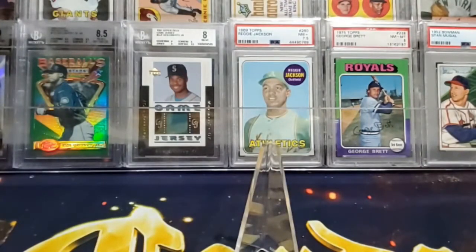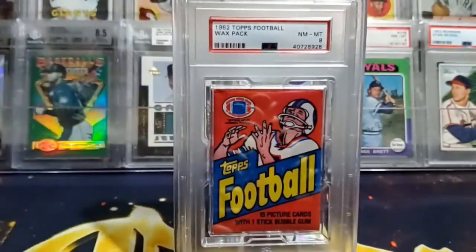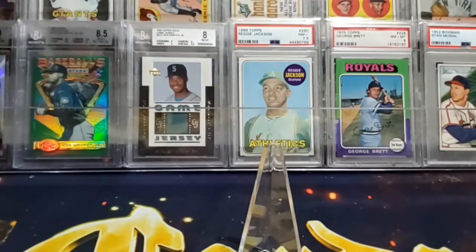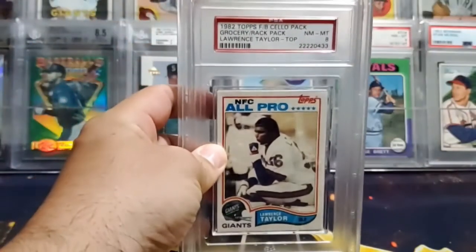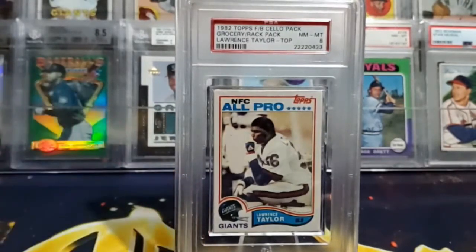Next up is an 82 Topps. This is interesting because I got both the wax pack and the cello pack. So here's the wax pack. It's an 8, and this obviously has the Lawrence Taylor rookie card. I say that because the next one up is really what I try to focus on, and a lot of the packs you'll see later on have this kind of style, which is I like to have Hall of Famers or something a little more special about the packs than just that they're an 82 Topps cello pack with the Lawrence Taylor rookie card on front. I thought that was really cool to have both, the cello pack and the Lawrence Taylor, and it's pretty well centered.